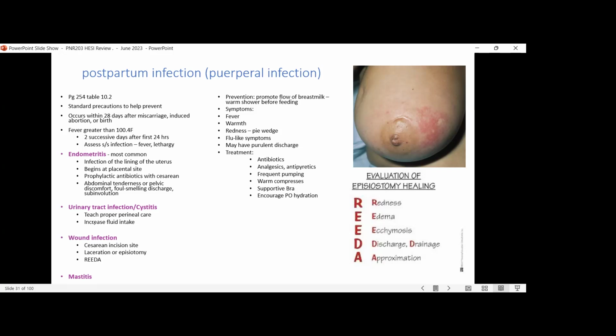Okay. And then you want her to have more fluids, especially if she's got cystitis going on. So you've got to be careful. Again, urinary tract infections can happen very easily with a woman.